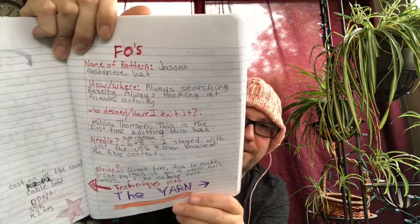Who designed it and have I knit it before? This hat was designed by Melissa Thompson. And this is my first time knitting the hat. I will knit it again. So just in case you guys didn't know, I have my show notes now written by question, so I can kind of guide myself a little bit easier here. I don't know if anybody else who podcasts writes show notes or how you write it down, but I needed a little bit more. So it was designed by Melissa Thompson, and this is the first time I've knit it.